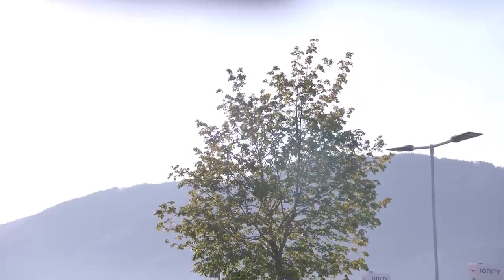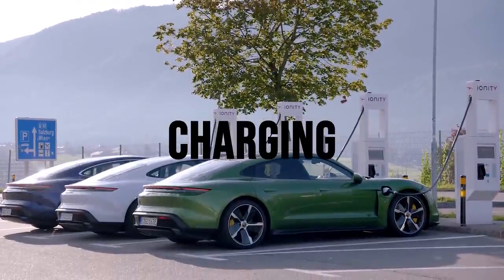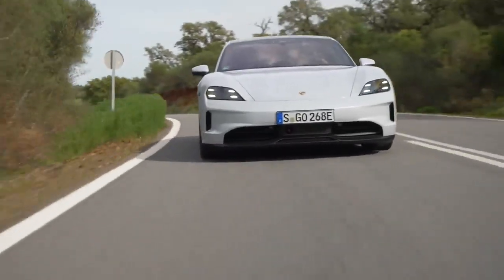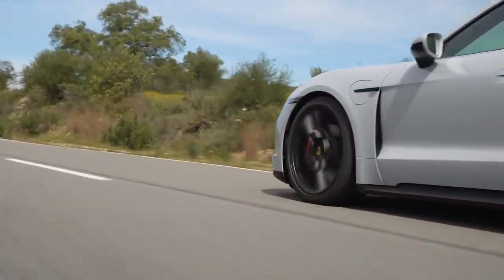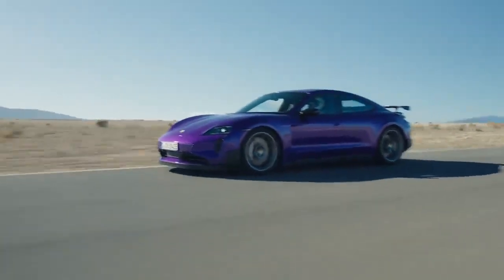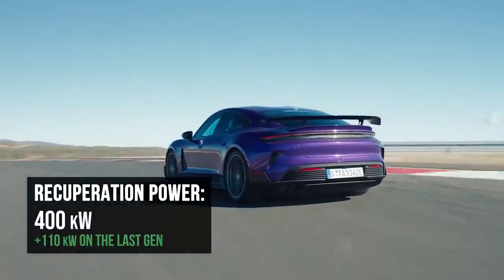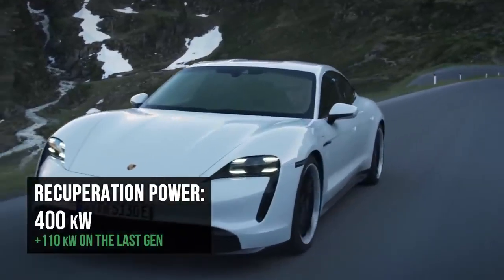But the energy doesn't just leave the battery quicker, it also goes back in much quicker as well, which brings us to charging. There's two ways for energy to go back in the battery: regenerative braking, where you use the car's kinetic energy to recharge the battery by slowing it down with the electric motors, and of course, plugging the car into an outlet. Both are now faster. From a regen perspective, at high speeds, if you hit the brake pedal, the battery can take in up to 400 kilowatts of recuperation power. That's way up from 290 kilowatts previously.